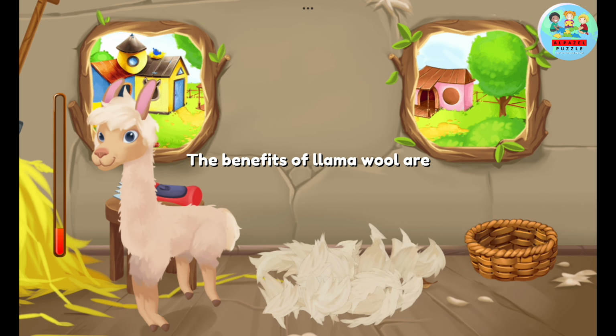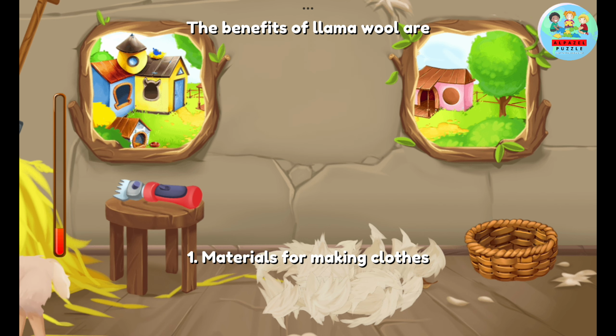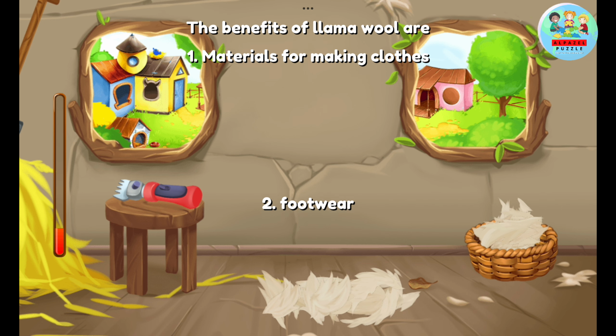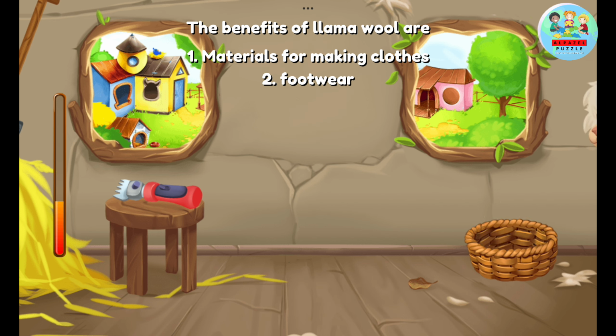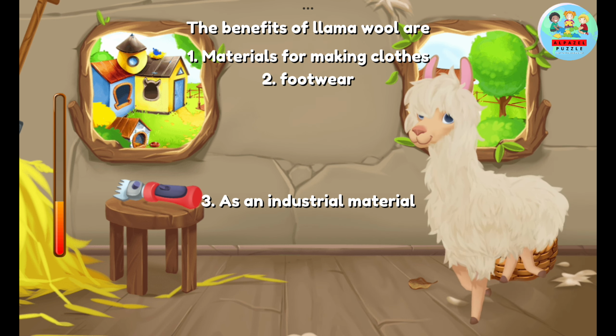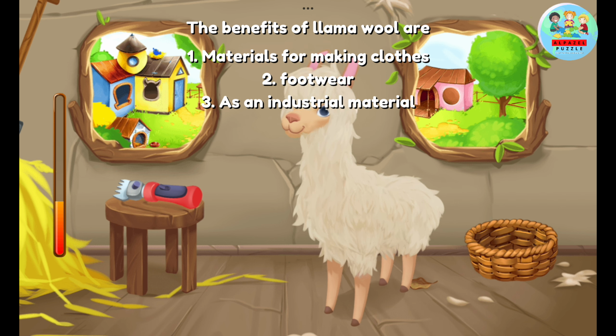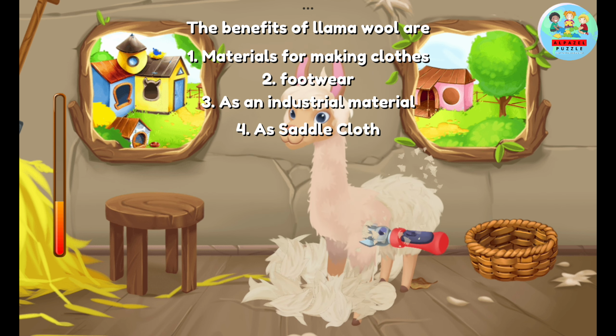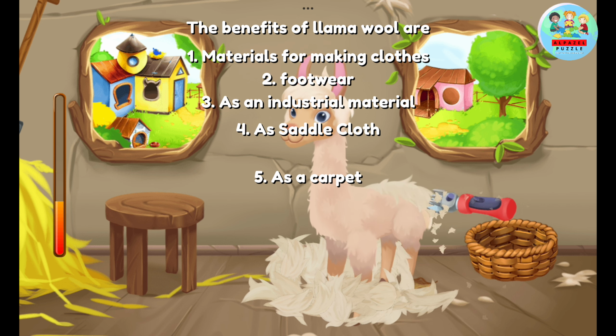The benefits of llama wool are: 1. Materials for making clothes. 2. Footwear. 3. As an industrial material. 4. As saddle cloth. 5. As a carpet.